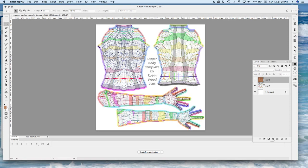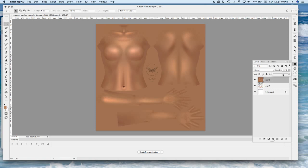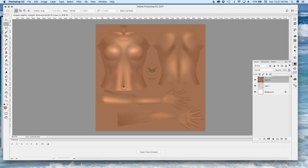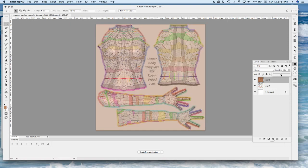So the very first thing I'm going to do is I'm just going to lower the opacity on my top layer, so I've got an idea of where's the skin, and Elo Elliott skins are pretty good at following where stuff is on the avatar. Where's the skin? Where's the UV map, right?